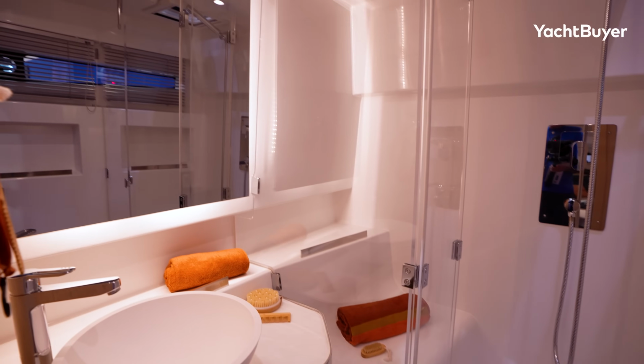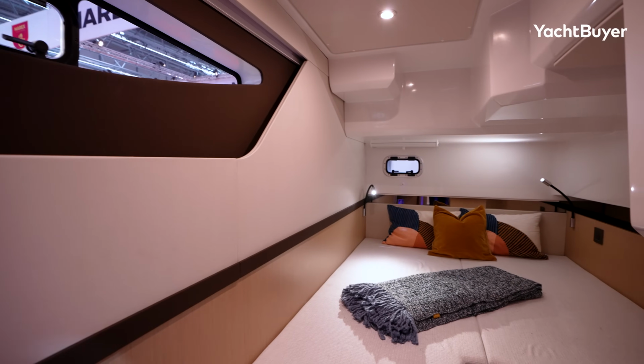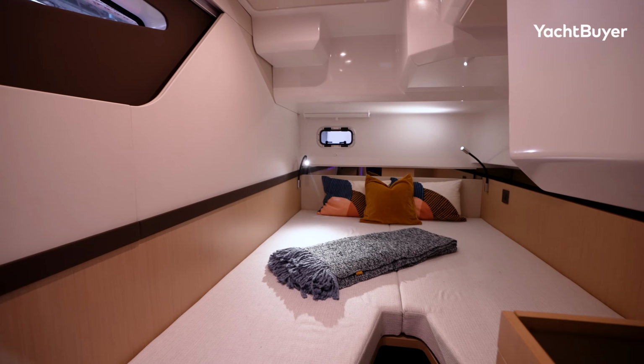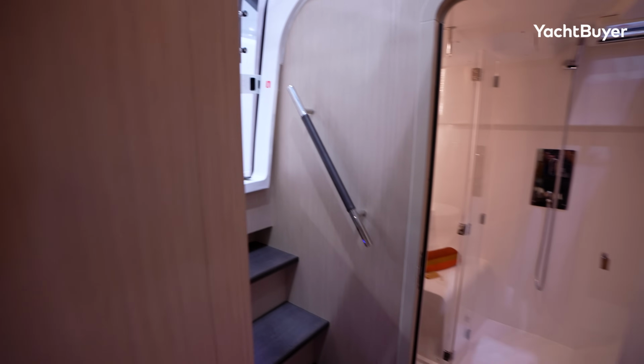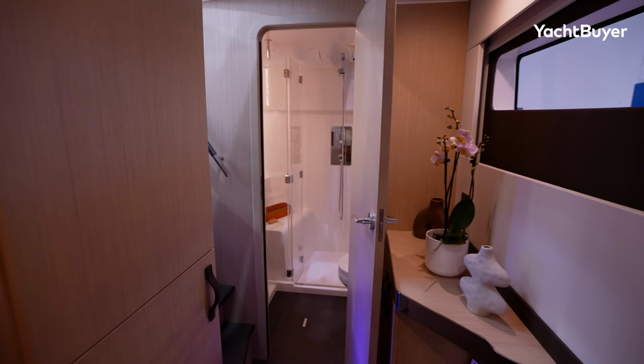Down there you've got a double berth, very easy to get into. Hull window in here as well, so natural light's okay. This nice big hatch to get in and out, and you have exactly the same on the other side. So sleeping 4 people on board, for adults I should say, really shouldn't be an issue.